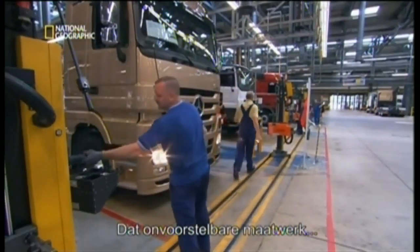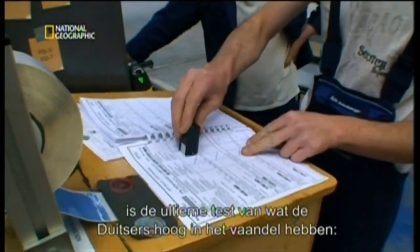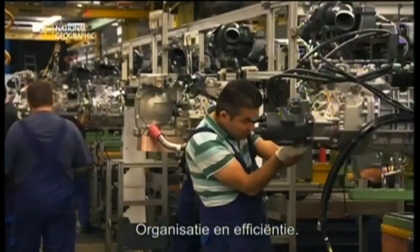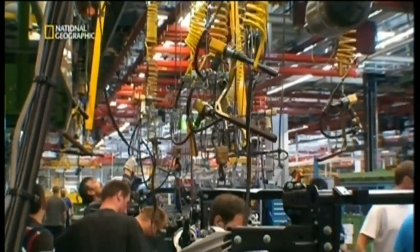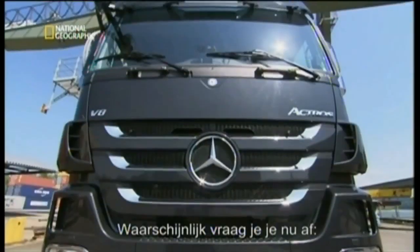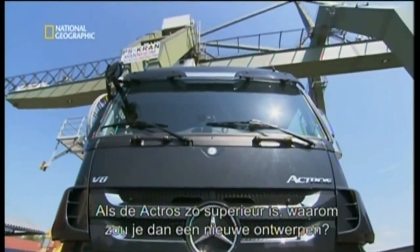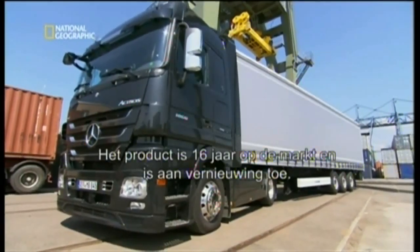As a result of such mind-boggling customization, this plant becomes the ultimate test of what Germans pride themselves on: organization and efficiency. The keys to building a superior complex product. By now, you're probably wondering, if the Actros is such a superior product, why redesign it? 2 reasons. First, we have a product that's been on the market for 16 years and therefore stands at the end of its life cycle.